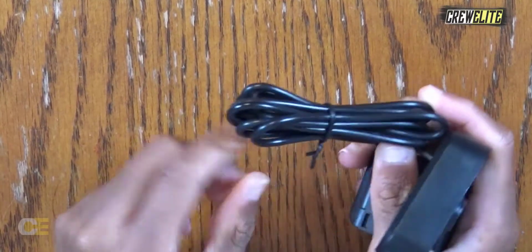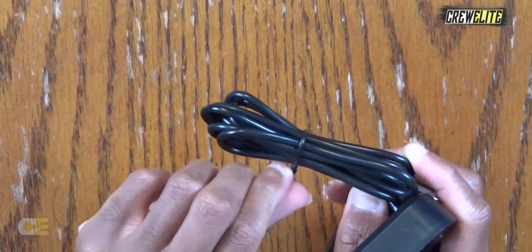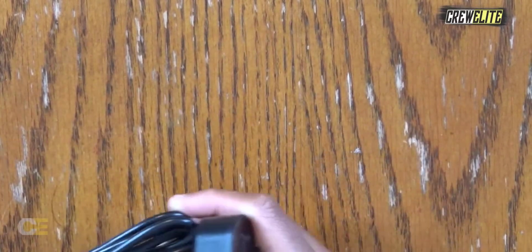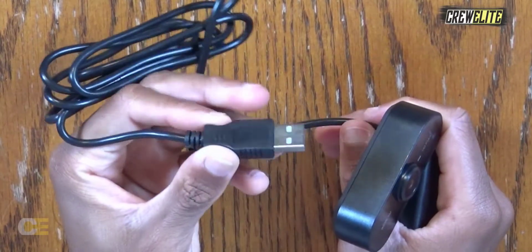So what we need to do is actually unwrap this cable. What you need to do is unwrap this zip tie thing that they put around this cable so that you guys can actually plug in this webcam to your laptop, computer, or whatever you have. Then take this end, which is a USB port, and plug it into one of the USB ports on your laptop. In our case, I'm just gonna plug it in right here, and I just connected it. I don't see any light or anything, probably because the camera is not in use yet.